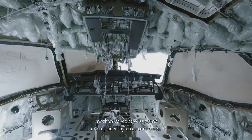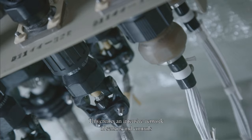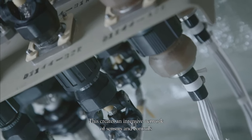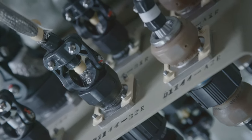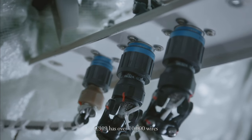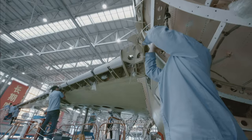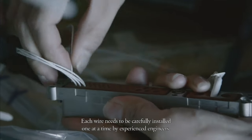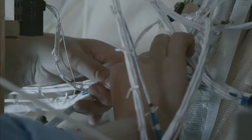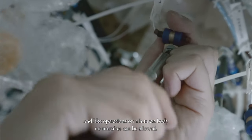In modern aircraft, mechanical control systems are replaced by electronic ones. This creates an intensive network of sensors and controls that works like a body's neural system. C919 has over 10,000 wires, with cumulative length of nearly 80 kilometers. Each wire needs to be carefully installed, one at a time, by experienced engineers. It's a bit like heart surgery. And like operations on a human body, no mistakes can be allowed.